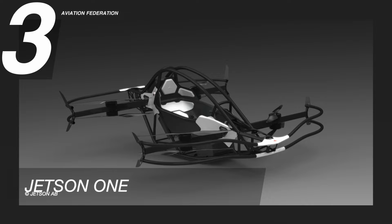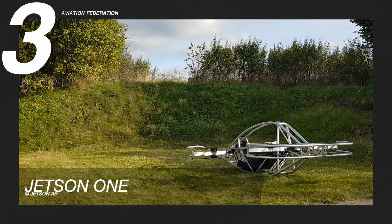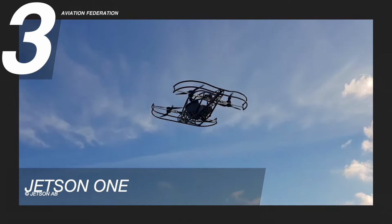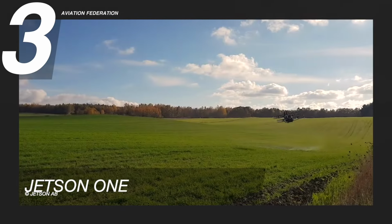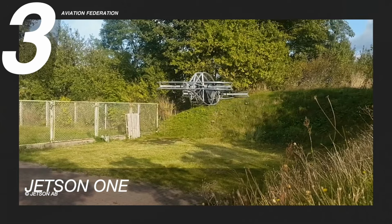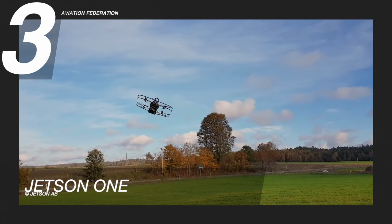At number 3 is the Jetson 1. The Jetson prototype, which served as a proof of concept, was created in the fall of 2017 and completed in the spring of 2018. It can reach a maximum speed of 63 miles per hour, or a little over 100 kilometers per hour, and has a maximum range of 60 miles or 97 kilometers. The first crewed flight took place in Italy, followed by additional crewed flights in Poland.